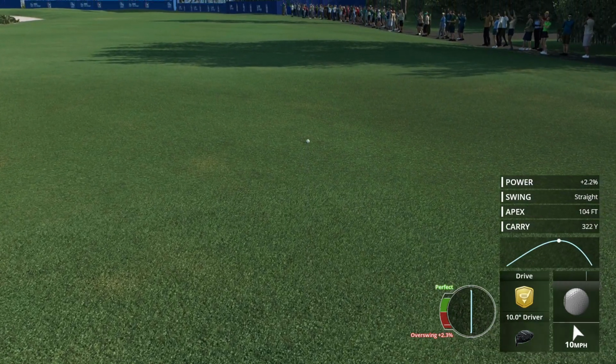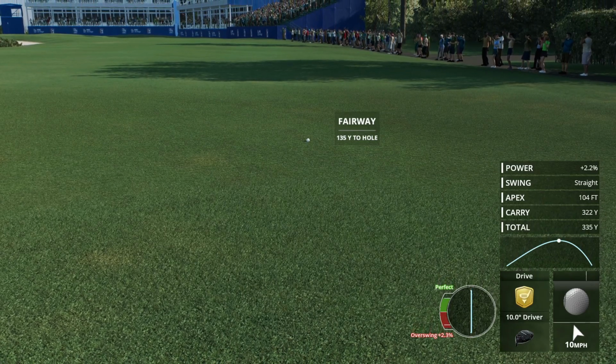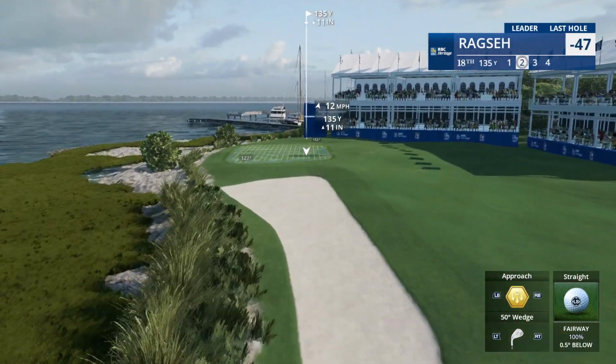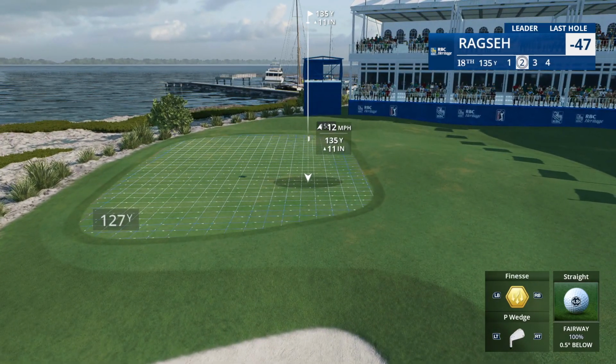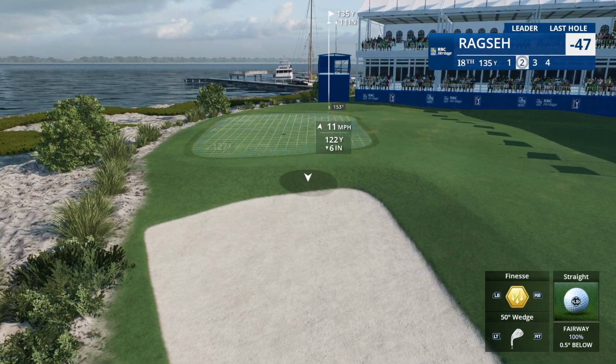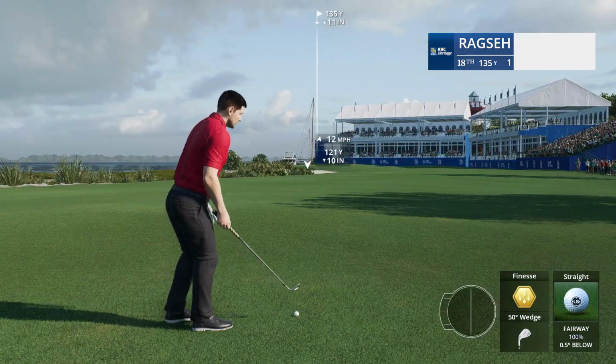Yes, step one out of the way. It is in the fairway at 18. One more good approach shot could just about seal it. From the fairway, Iona, this is second. Yes, there's 135 yards to the flag and the pin on the front portion.